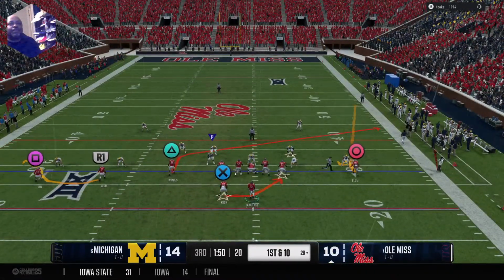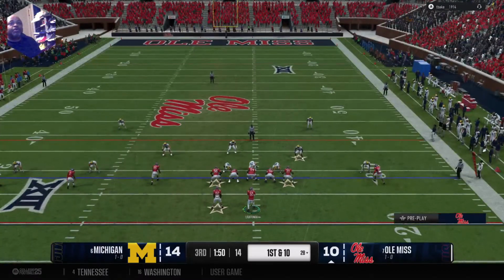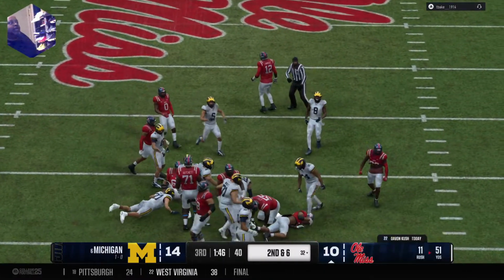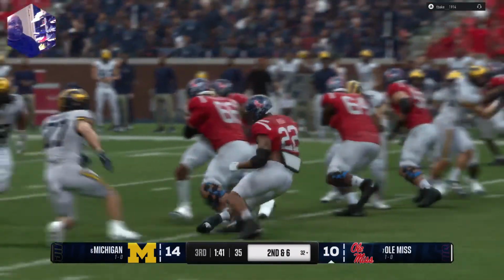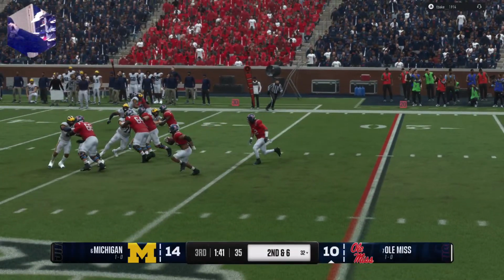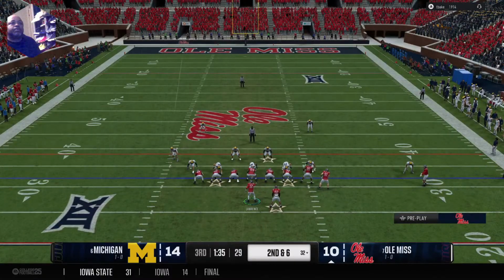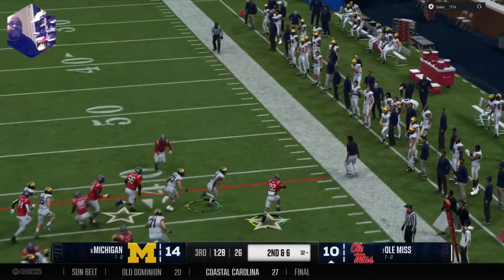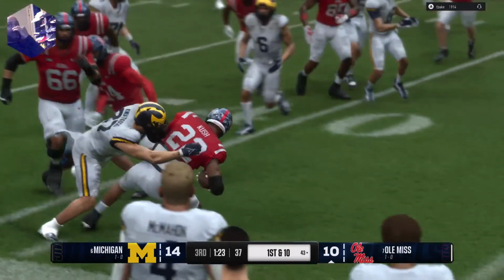Rebels offense is back out on the field. They bring him down to the 32-yard line. A gain makes it 2nd and medium. The quarterback's got it on the option. Pitches to the back. They make the tackle, but enough for a 1st down. Textbook execution on the option.